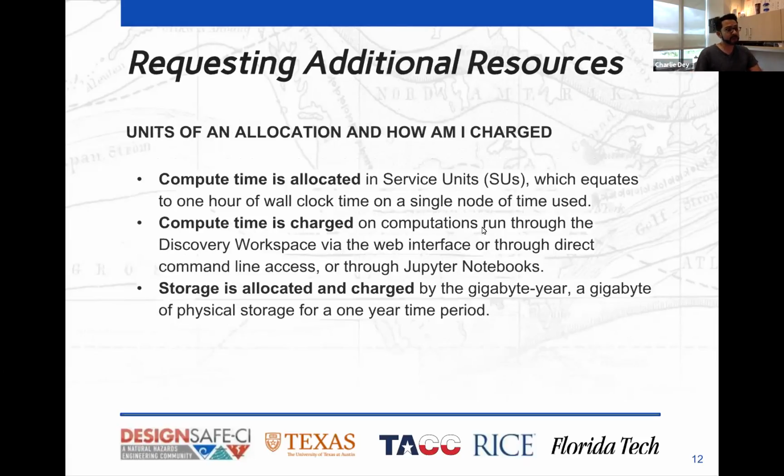So this is a little bit of information on how you're actually charged. Compute time is allocated in service units. Like I said, each allocation gets about 8,000 service units as a startup. That's what you have. Compute time is charged on the computations run through the Discovery workspace, through the web interface, through direct command line access, or through Jupyter Notebooks.